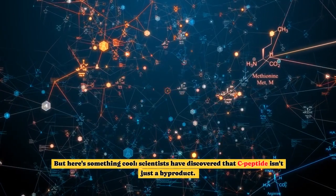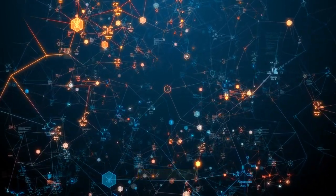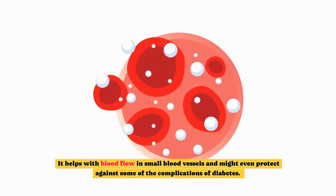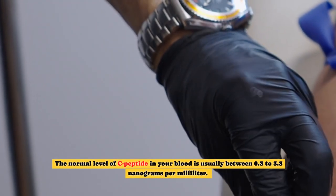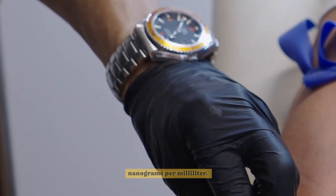But here's something cool. Scientists have discovered that C-peptide isn't just a byproduct. It actually does some important stuff in your body. It helps with blood flow in small blood vessels and might even protect against some of the complications of diabetes. The normal level of C-peptide in your blood is usually between 0.3 to 3.3 nanograms per milliliter.